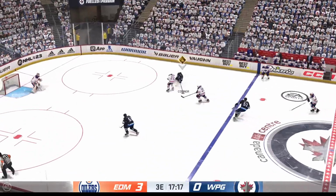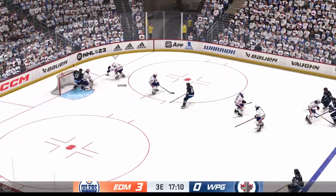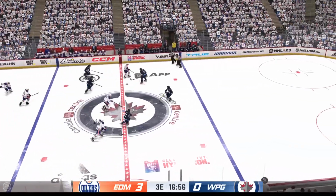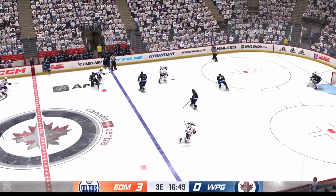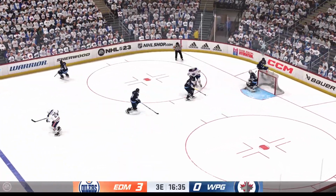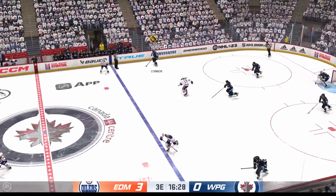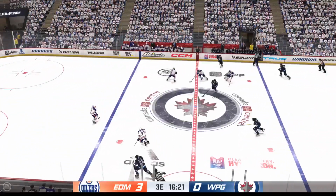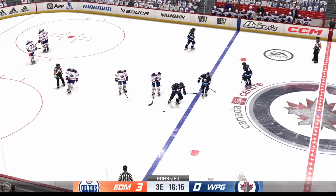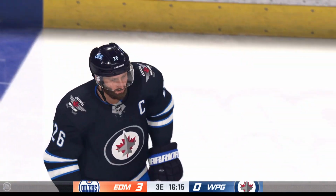Gains the zone from the right side, and he comes up with it. The Oilers take possession in the defensive end. Poked away yet centered by Parayko. Winnipeg's got it in their own zone, and now he tries to get it across to Connor. And the puck departs the zone. Offside the call, we'll get a reset.